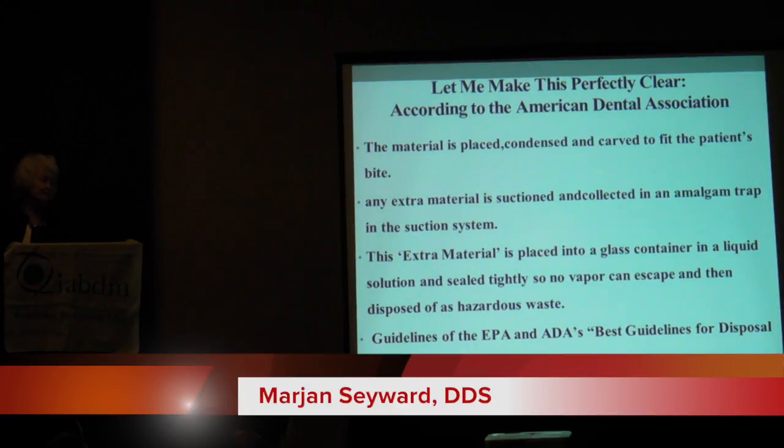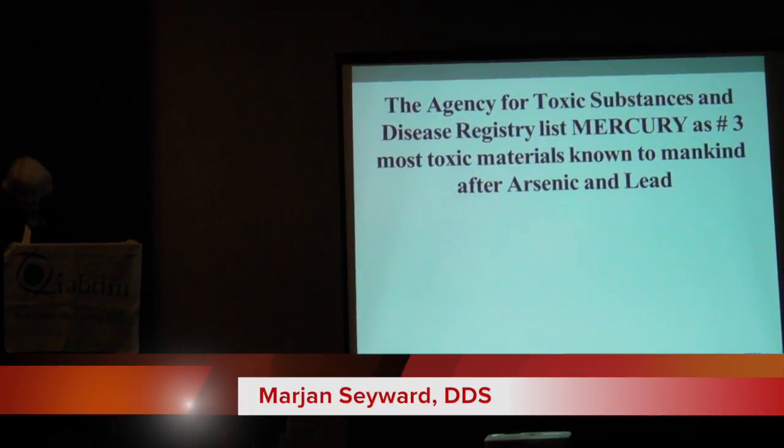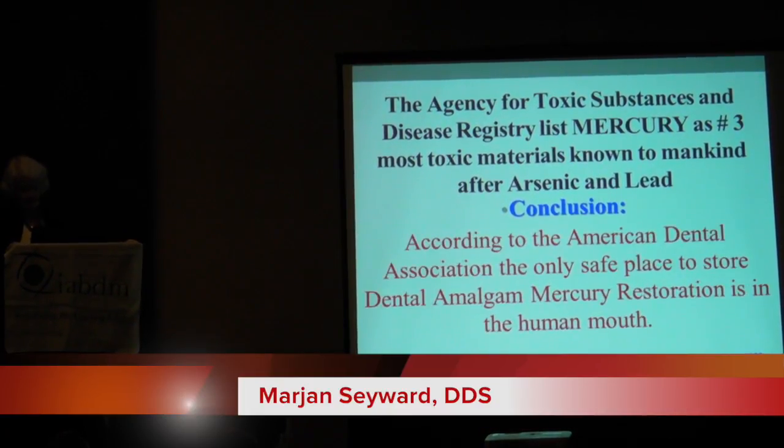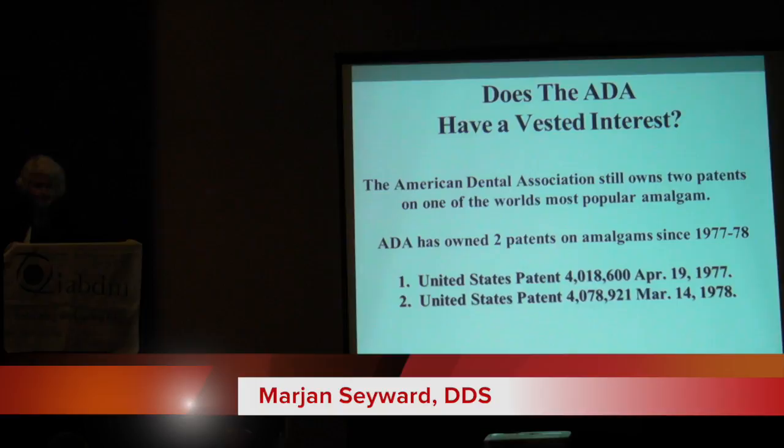And these are the guidelines of the Environmental Protection Agency and the American Dental Association's best guidelines for disposal and recycling of the mercury. The Agency for Toxic Substances and Disease Registry lists mercury as number 3 in the toxic materials after arsenic and lead. According to the American Dental Association, this toxic substance is only safe to store in the mouth. The American Dental Association does have a vested interest and they've owned 2 patents on mercury amalgams since 1977, 1978.